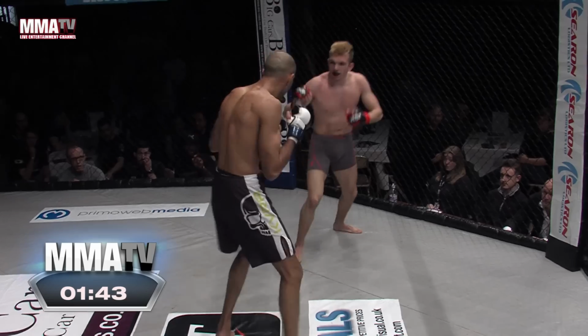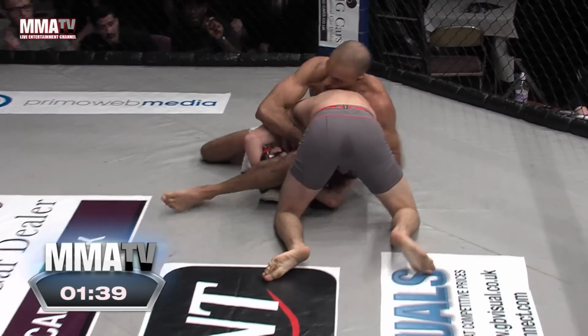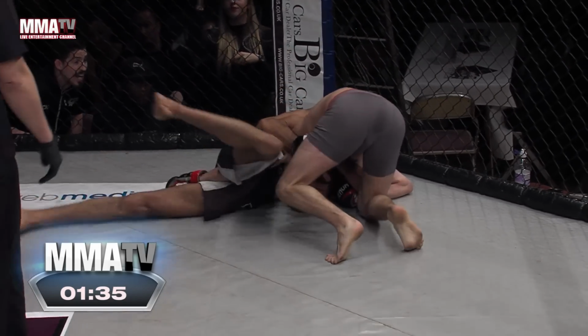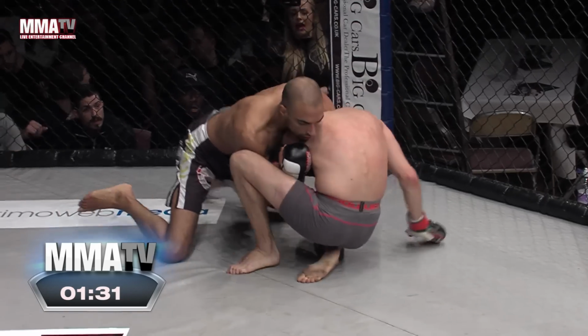Yeah, switching his stance up now. Oh, and it's a good switch double, gets his man to the ground. Can he keep him there though? Khan doing a good job of posting, and you see how quickly Haegland stripped that post away. Good awareness from the Norwegian, but he's got to watch the D'Arce here.